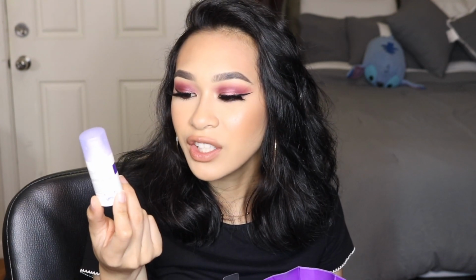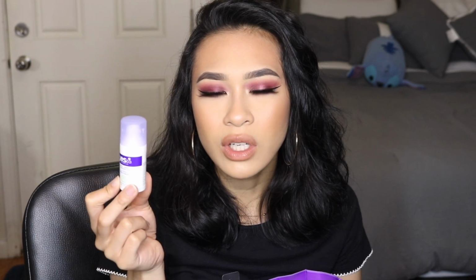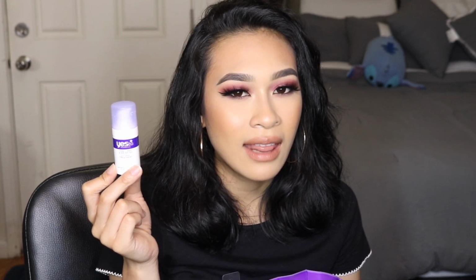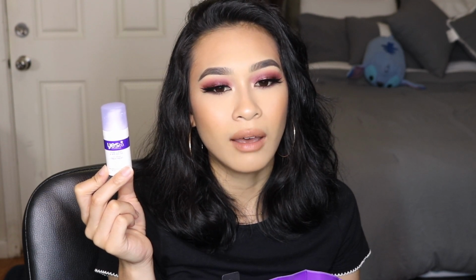Now here I have my Yes To Fine Lines and Wrinkles Eye Firming Treatment. This is the blueberry one, kind of like the shampoo and conditioner. Now, someone told me that this was discontinued, and normally I wouldn't have any problem going into a store and buying it. And lately, I have not been seeing it, and it's been freaking me out, and I don't have a backup. Do you know how it makes me feel to feel like I can't get something that I love? It makes me feel like I'm defeated.